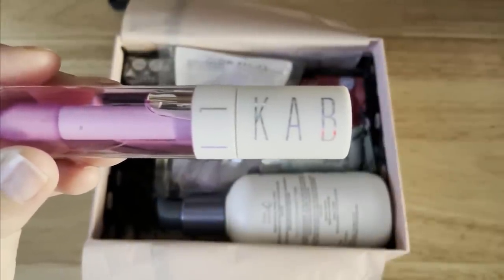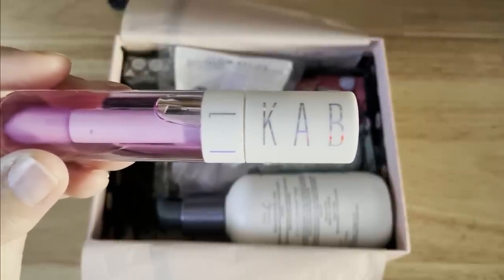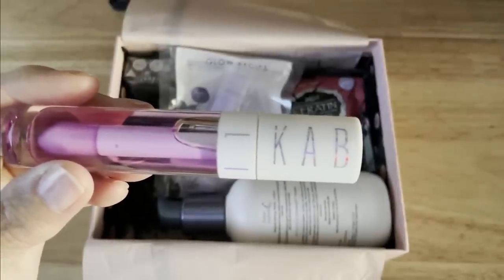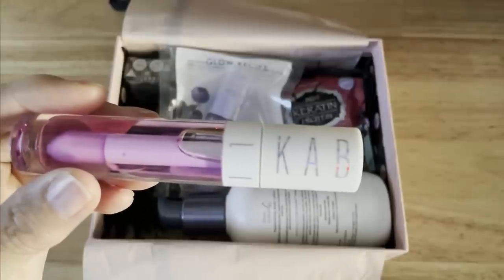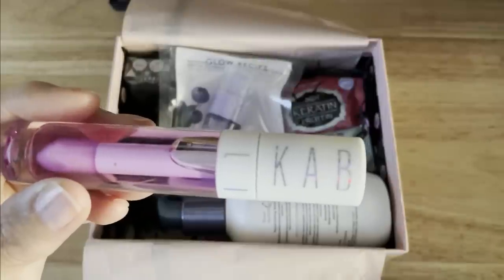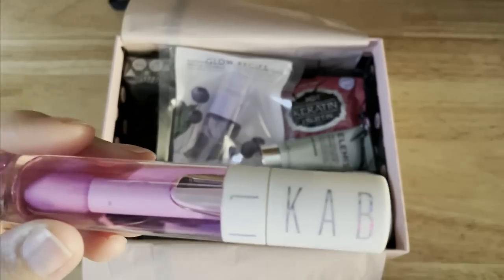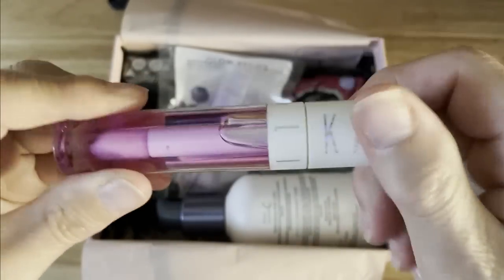This non-sticky lip oil will give your lips an instant burst of hydration with a subtly pigmented shine. Its large doe foot applicator makes it super easy to use, and it retails for $20. So let's take a look at this. I like it. It's really nice. It's very thick. Listen.